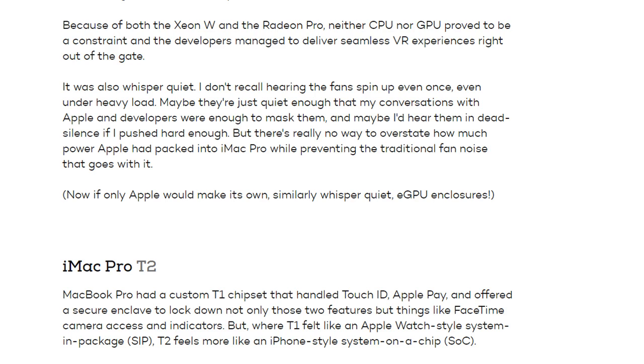iMac Pro T2. MacBook Pro had a custom T1 chipset that handled Touch ID, Apple Pay, and offered a secure enclave to lock down not only those two features but things like FaceTime camera access and indicators. But, where T1 felt like an Apple Watch style system in package, SiP, T2 feels more like an iPhone style system on a chip, SoC.